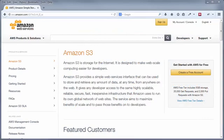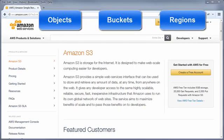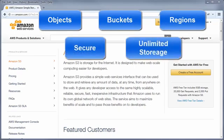Now, there are a ton of other geeky words and phrases you can learn about when it comes to Amazon Web Services and S3. But for most all of us, all we need to know is objects, buckets, regions, super secure, unlimited storage, and really cheap.